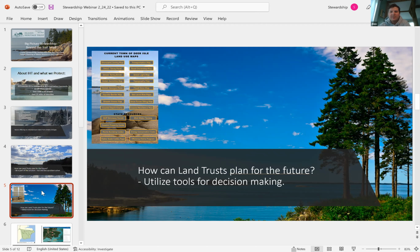Other tools like TNC's Beginning with Habitat Map Viewer provide an online adaptation of TNC's extensive collection of natural resource information. They gather information from government agencies, other nonprofits, into one big collection. And it's really great. I like to use this as a resource for conservation and connectivity planning specifically. And a lot of these resources are interactive, so I encourage you to check them out yourself.